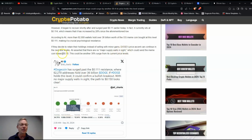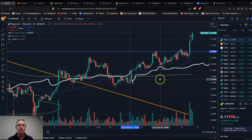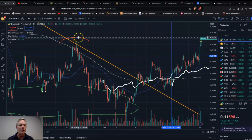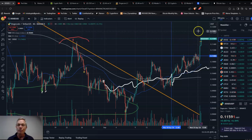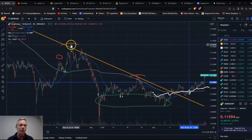So that could be another 30% surge from current price levels up to 15 cents. So we go back and we say, okay, Doge, let's do this. Let's confirm 11.5 cents. Make sure we confirm breakout above that level. Retest maybe as support at 11.5 and move forward. That would be great. And then let's look at this 14.34 level, which would be the next level after 11.5, and then get up to 15 cents.